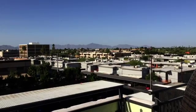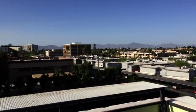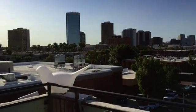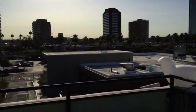It's certainly not Salt Lake City. It's not Vegas because you can't see the casinos. It's certainly not Palm Springs, a little bit more built up than Palm Springs is. If you said Tucson, that would be a really good guess because it's really close to here. Sure, exactly. So we're in Phoenix.